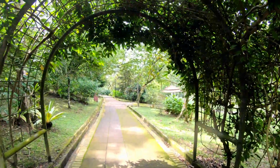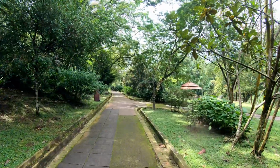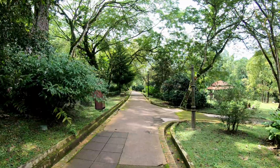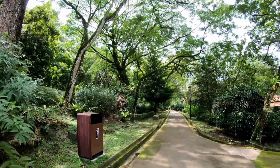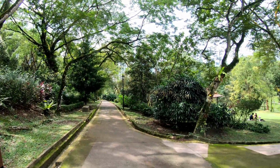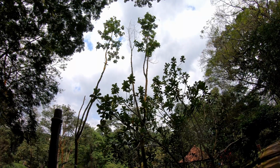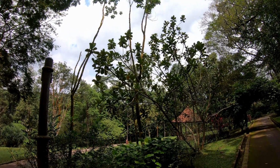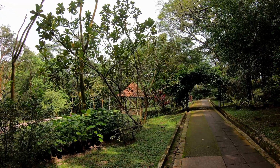But with all this shade come mosquitoes, and I've been bitten on several places already, so don't forget your insect repellent. Beautiful.